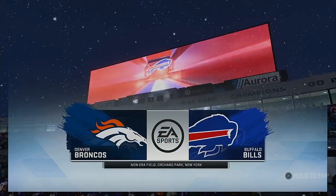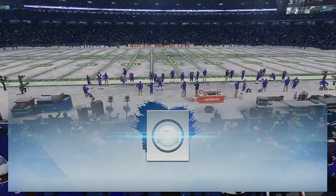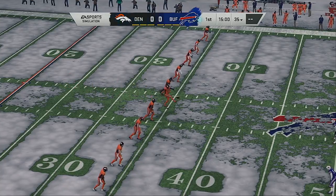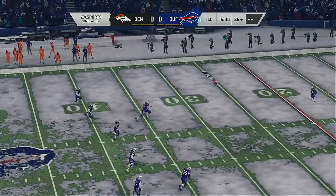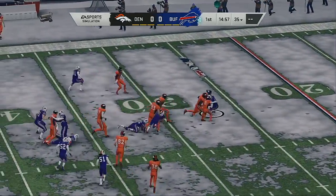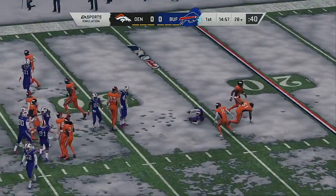Buffalo in January as we welcome you inside a snowy New Era Field on the shores of Lake Erie. A few moments ago, to the delight of this Buffalo crowd, it was the Bills racing out of the tunnel as they get set to match up with the Denver Broncos.